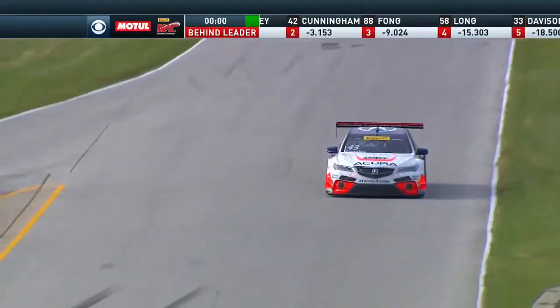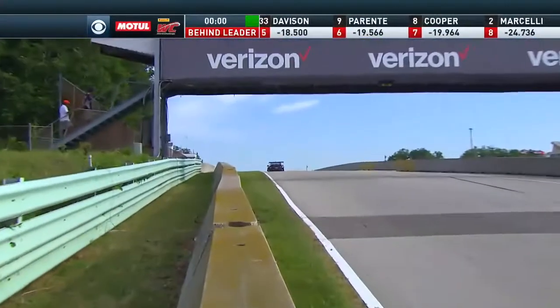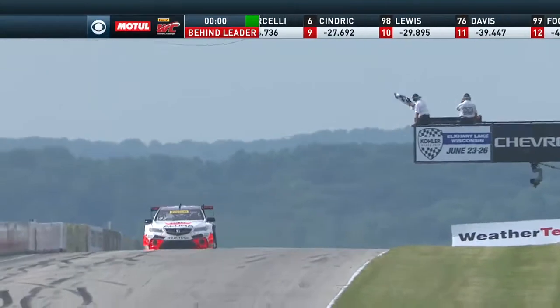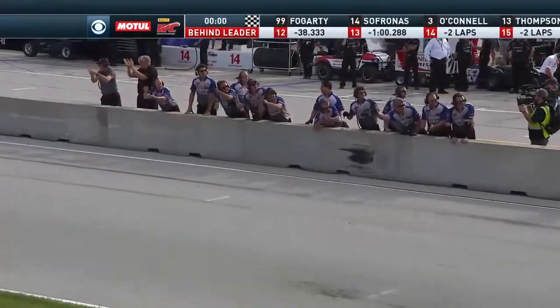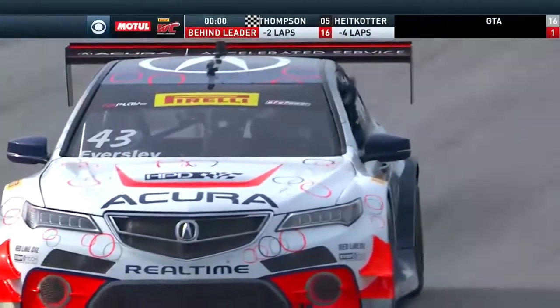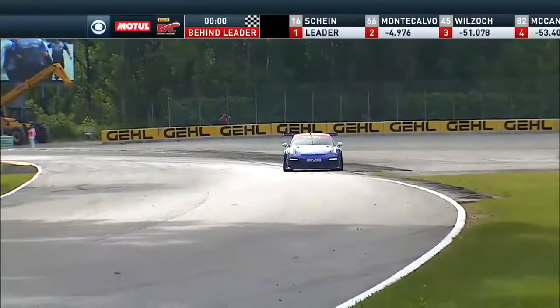Ryan Eversley feeds it throttle at Road America. Acura is going to bring home the win, and it might just be a 1-2 sweep as they come by. Eversley celebrating. Petey Cunningham runs right to the wall to celebrate with his team. Real-time racing does it. A 1-2 finish for Acura here at Road America.